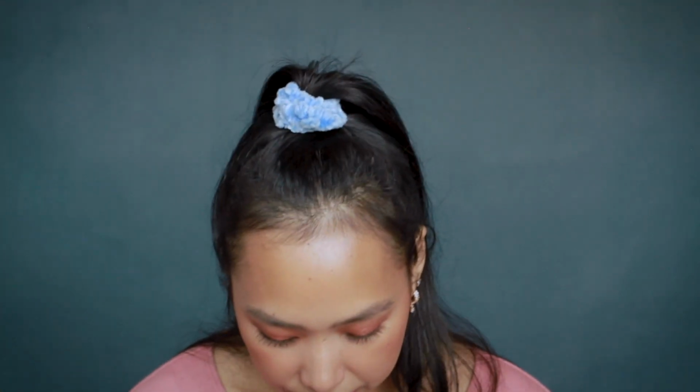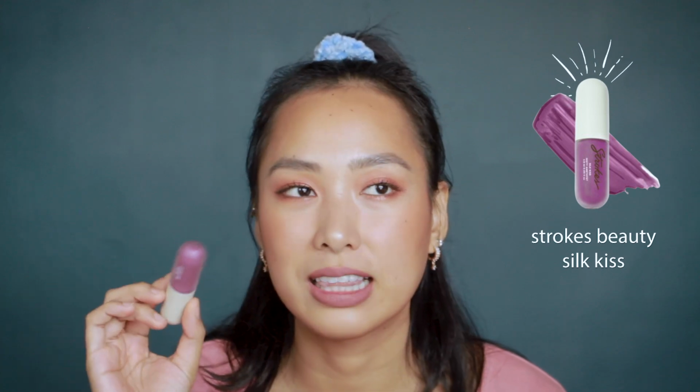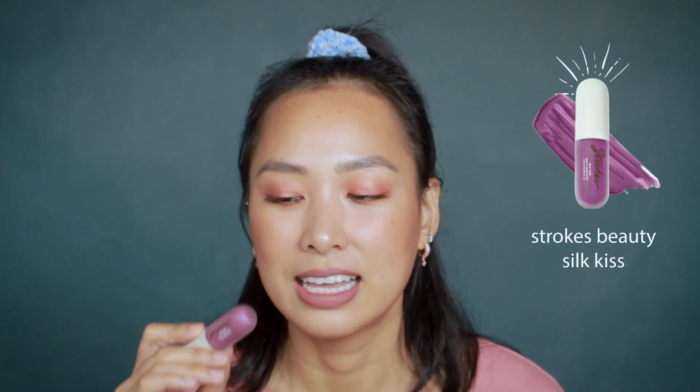And I know this is new, the Silk Kiss from Strokes Beauty, but I have been using this every day. I have been using this as a lip treatment. You guys know that I do a lot of lip swatches, and in turn, when I do lip swatches, my lips would really get beaten up afterwards.